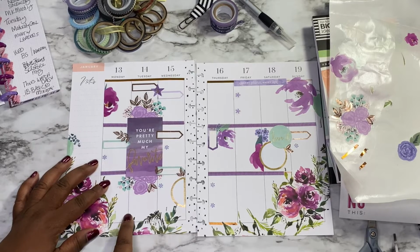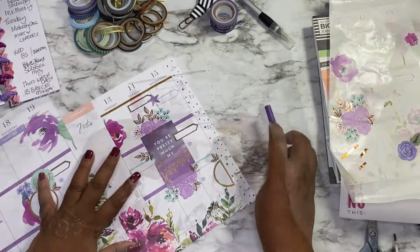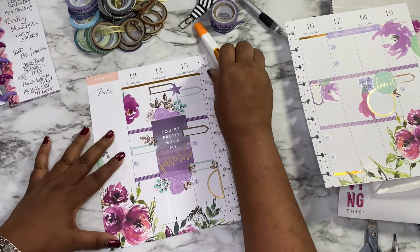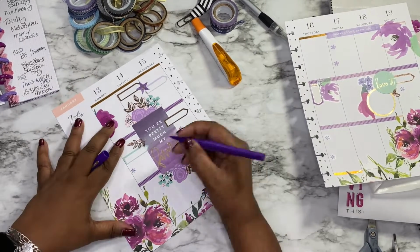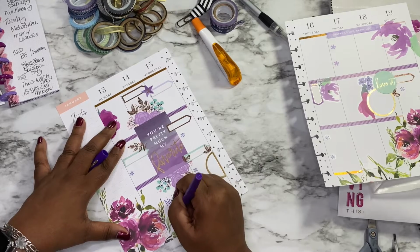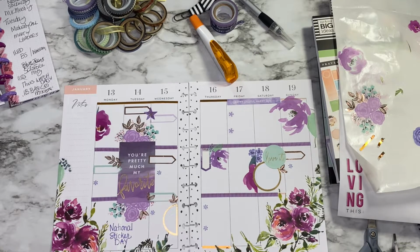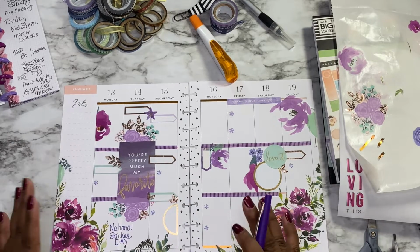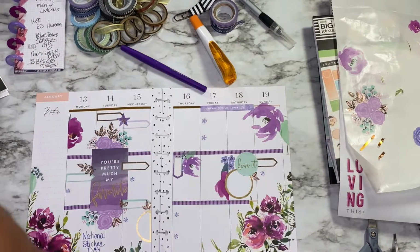But I really want to take away this line so that I have a clear area there. So hang with me while I do that. I've used my Papermate dry line to take out that black line there, so that I can now write in National Sticker Day. It is on Monday, but I'm going to write it here. I like my handwriting. A lot of times I don't feel comfortable doing it, but I'm okay with it. So I know that I'm way over the 30 count.